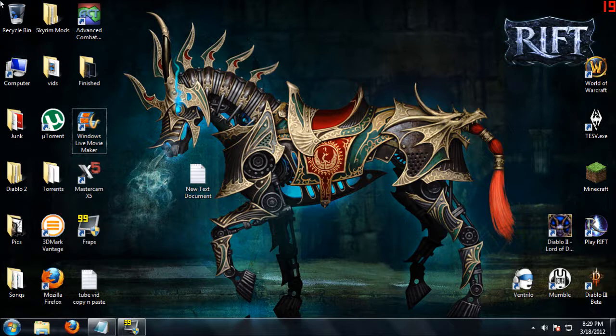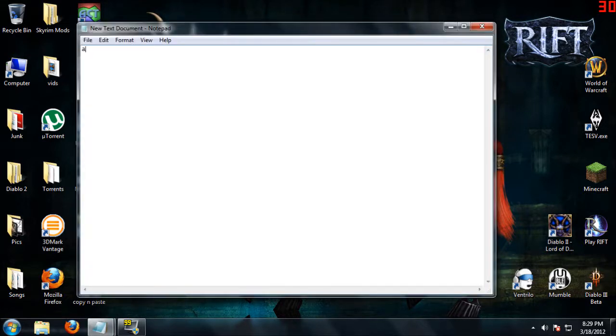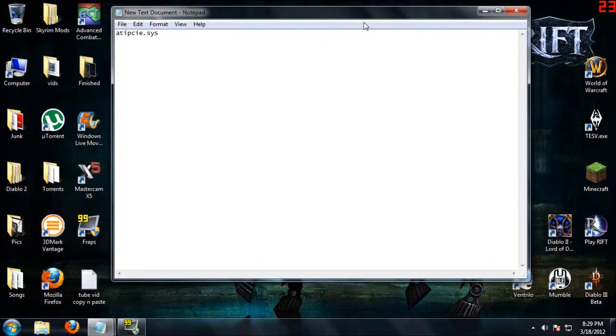I tried starting it in safe mode, and when I get to safe mode, it would go through it and load it, and it would freeze on a file called atipcie.sys. And I figured, must be a graphics issue. So I took out my Radeon 6970 HD Turbo graphics card, pulled that out and threw in my old NVIDIA 9600 GT, and it still did the same thing.